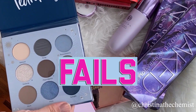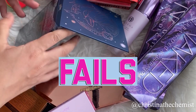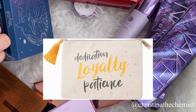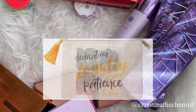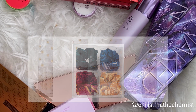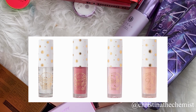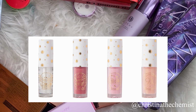Really good primer. I also want to talk to you guys about the new Ulta Harry Potter collaboration collection, which is basically a mix of some bags and some hair accessories and some lip glosses. I'm really not a big lip gloss collector, nor am I a huge Harry Potter fan, but I just thought it would be cool to buy and review a few palettes for you guys.